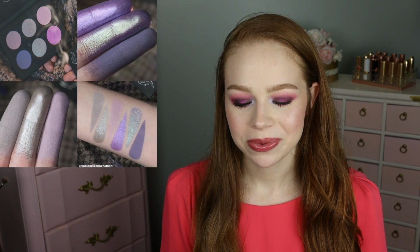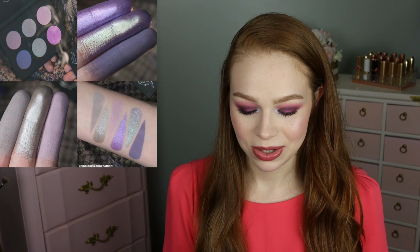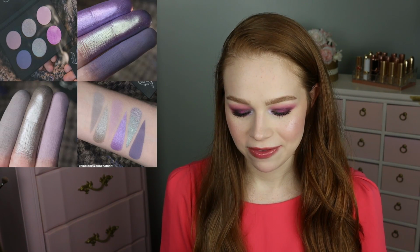I'm really, really excited about it, and they had pretty fast shipping last time I made an order, so we'll see if I have such good luck with this one. I just think it's so cute. I love purple and pink, and I love the gray, especially because I've been feeling cool tones more, so this seems like a very everyday but still fun palette to me.